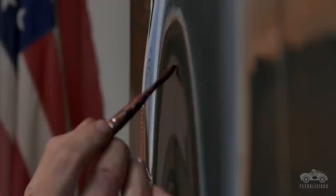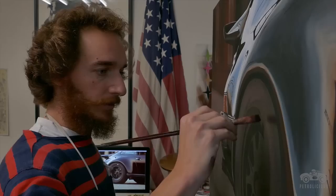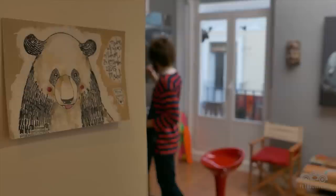I've always defended that you have to work in something that you really like, that you're passionate about. And for me, my passions are my cars and my toys and my brushes, my canvas, my studio, and that's where I spend most of my day. So I can say I'm proud that I'm making a living out of my passions. So it's not even a job for me. It's just spending my time, enjoying my life with this.